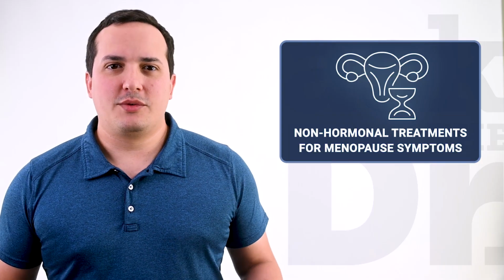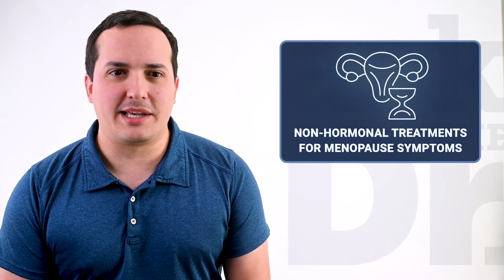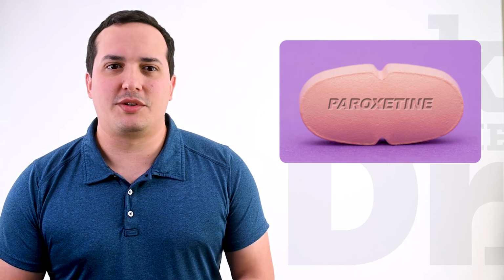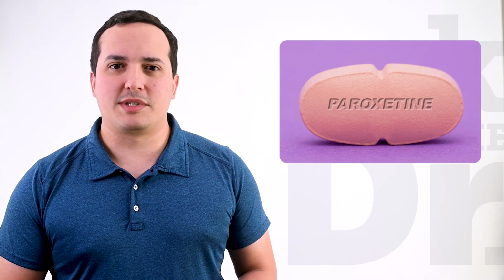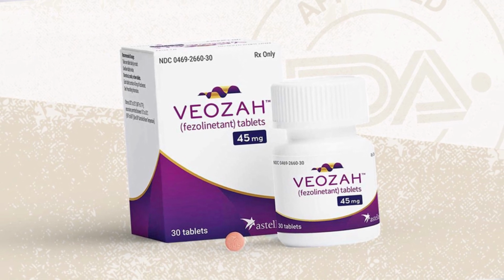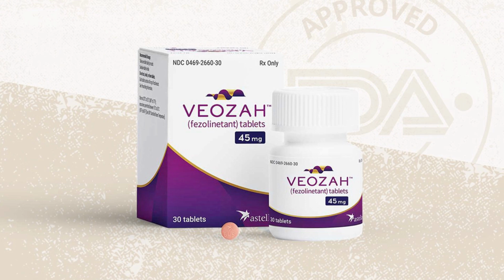Until recently, women interested in using non-hormonal approaches to treat their symptoms of menopause were limited to only one FDA-approved medication, an old antidepressant called Paroxetine, sold under the brand name Brisdelle, and several other drugs not approved but used off-label by doctors to treat symptoms like hot flashes. But, as of May 2023, there's a new option, Fezolinetant, sold under the brand name Veozah, which works in the brain to help control hot flashes.